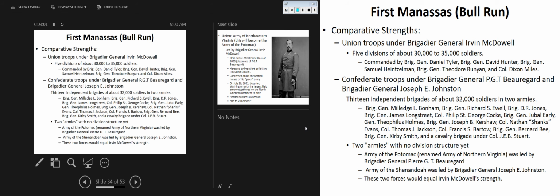This particular group under McDowell's 5 divisions, led by Brigadier General Daniel Tyler, Brigadier General David Hunter, Brigadier General Samuel Heintzelman, Brigadier General Theodore Runyon, and then Colonel Dixon Miles. So this is a little bit more uniform, so to speak, from what we discussed in our last lesson on how the armies are sort of broken down.